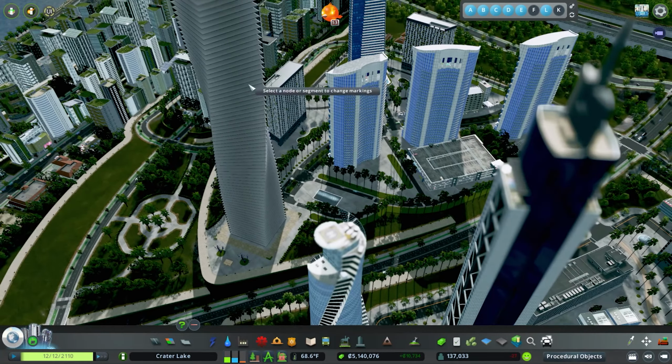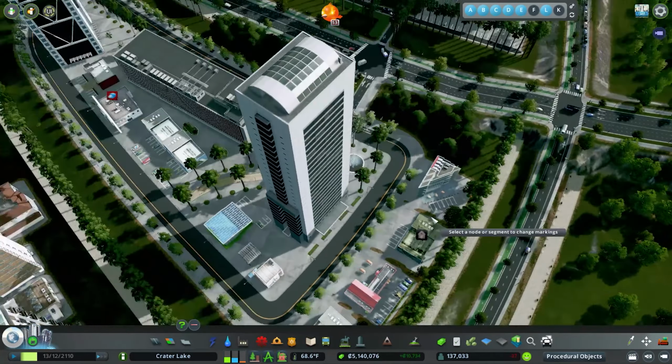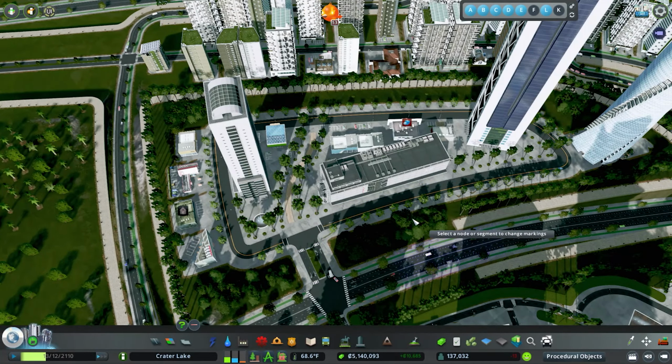But then over here, I decided to do grass all the way around. I had initially done concrete, and I was like, what? I don't want to just do concrete everywhere. And so I decided to do more greenery around the outside. And this is really great.